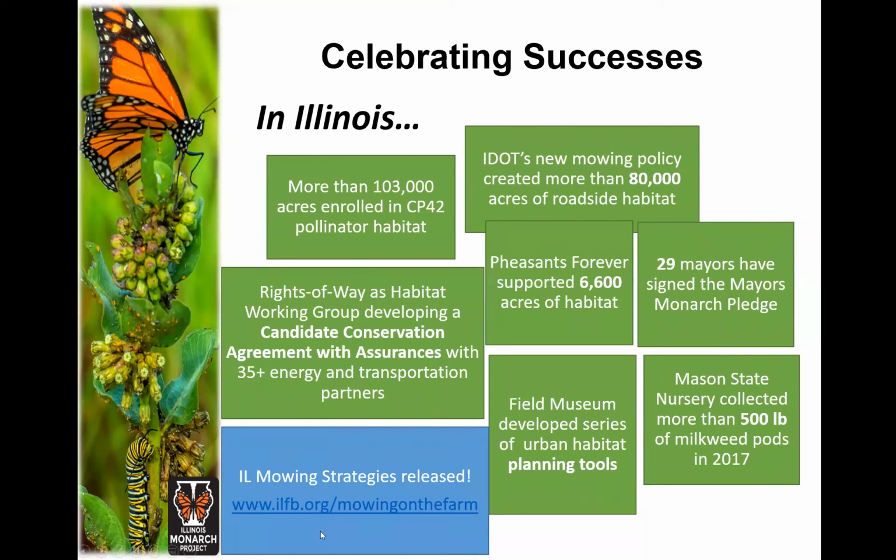Again, the mowing strategies have been released, and so it's definitely worth checking that out. It's really hard to not want to mow, but when you've got good things happening in that area as far as pollinators go, this is a really great strategy that you can go through and modify some mowing habits in areas that are key habitat locations for pollinators.